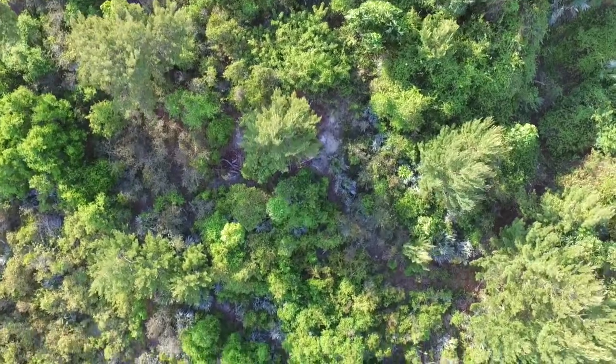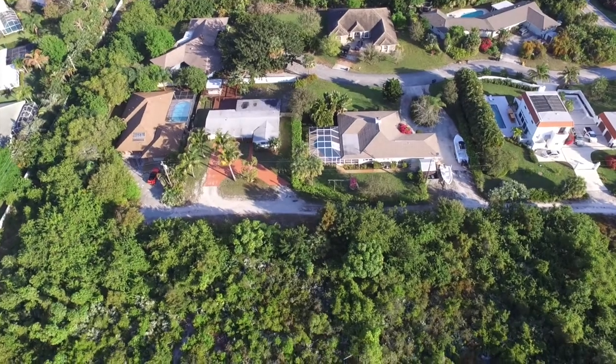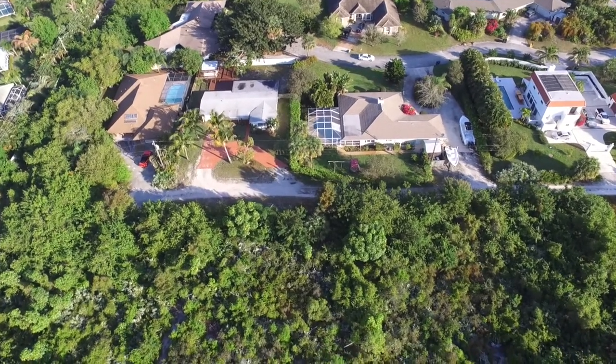And a gopher tortoise needs about a half acre of land per tortoise. And right now, we've done a survey, and in these two lots right here, we have nine tortoises. So that's way over the amount that they need to survive properly. And so what we're gonna do is relocate at least three of them today, and we're gonna dig them up and show you how we do it. So stay tuned, and this should be a pretty good episode.